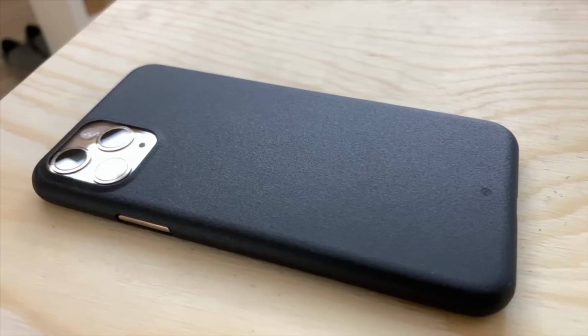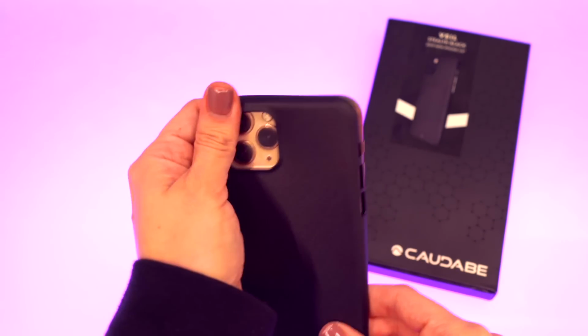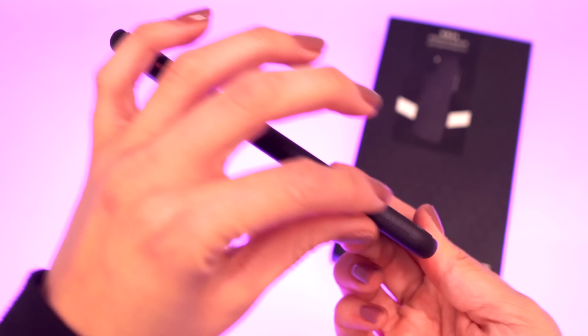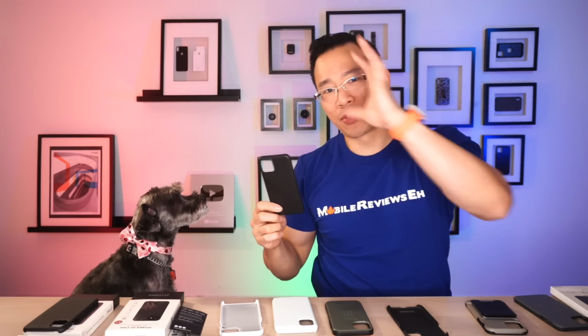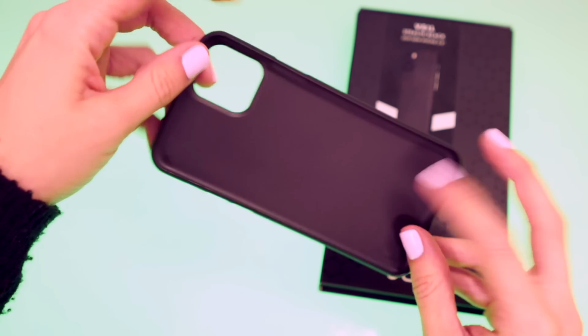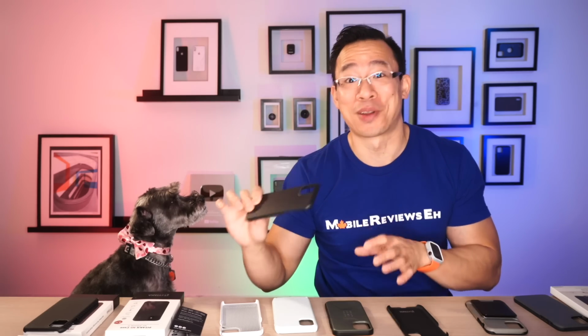Next up is the Caudabe Veil, which is a super thin case and it's got decent texture for what it is. The con is that it may stretch out over time, and I really hope you never drop your iPhone in this case. Now, just like your in-laws during the holidays, I have some thinly veiled commentary for you about your case choice. If you've chosen the Caudabe Veil, I sincerely hope you're very, very good to your iPhone.